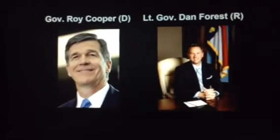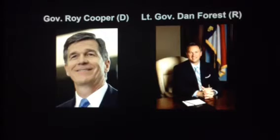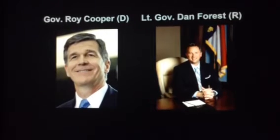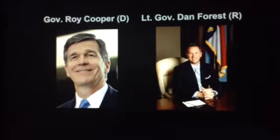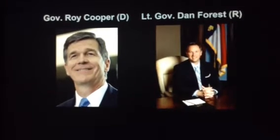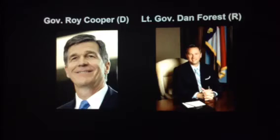Here's our current executive. Roy Cooper is our governor, and Lieutenant Governor is Dan Forest. Notice one thing. Cooper's a Democrat. Forest is a Republican. That's right. In North Carolina, the governor and the lieutenant governor run separately. They do not run on the same ticket like the president and the vice president. So it is certainly possible to have a governor of one party and a lieutenant governor from the other party. That is not true, of course, of the national executive.